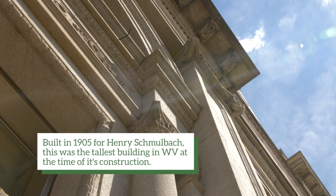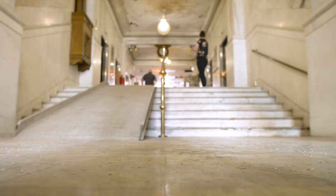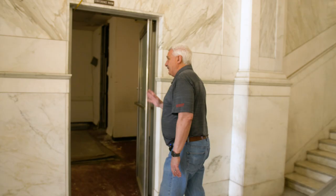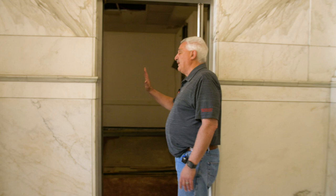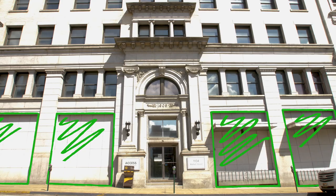Everything you see here, because of the historic nature of it, will have to be saved and restored, and marble cleaned. Everything will look beautiful. If you see some of the early pictures of the building, the granite that's on the front wasn't there. It was all storefront. That granite's all coming off, and it will become storefront again.